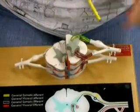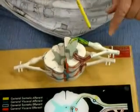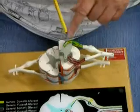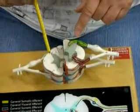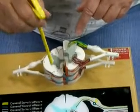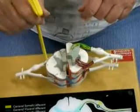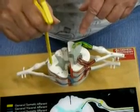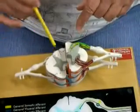Now, another important pathway bringing sensory information in is the spinothalamic tracts. They come in, synapse immediately, second neuron crosses the other side. Remember, it's always the second neuron that crosses the other side. Second neuron either goes up anteriorly or laterally. The lateral spinothalamic carries information about pain and temperature. The anterior, itch, tickle, things like that.